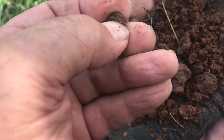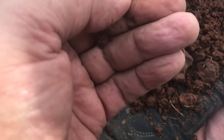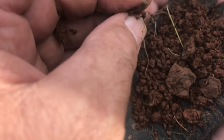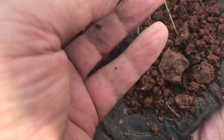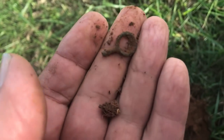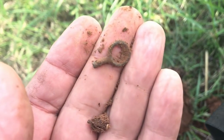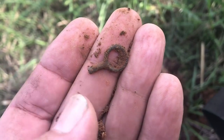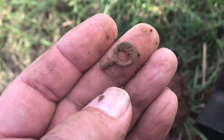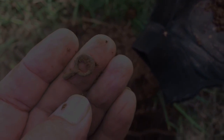A little watch winder. It's amazing how many of those that you find on Civil War sites. I've never found one. That's what it is. A little watch winder. That's a cheap watch, I'll tell you.